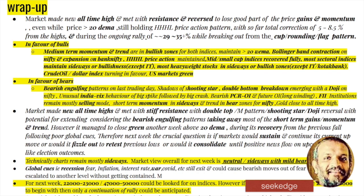Levels to look out for are 22,000 and 48,000. If those are breached, then we have a problem. But if they are maintained, we are still consolidating. So the range for next week is 22,000 to 23,000 on the Nifty and 47,000 to 50,000 on the Banknifty, a very wide range for the Banknifty. That could be anticipated. So manage your risk, have stop losses and hedge always. That's all you have to worry about.